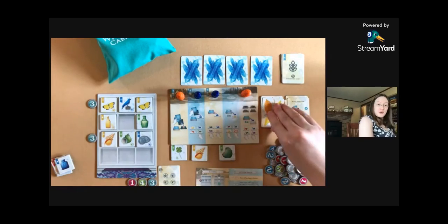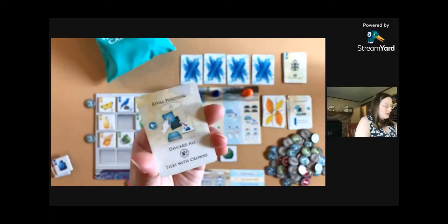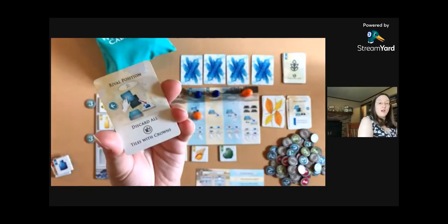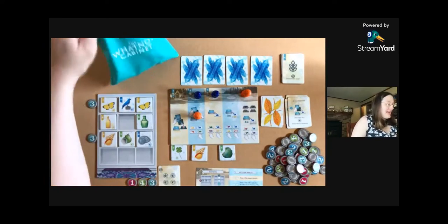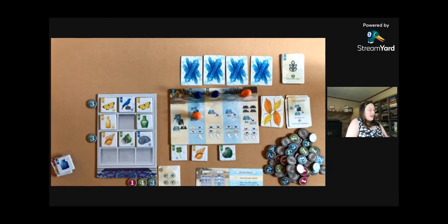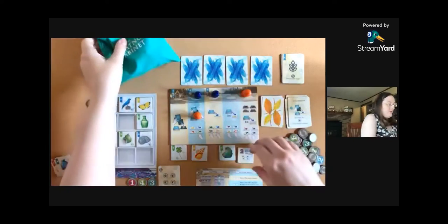So rival goes first. And what are they doing? They're going in position 2, discarding all cards with crowns. Huh. Nothing that time. But they do get to put out a new tile, which would be ideal if we could get something going here. What do we got? Ooh, a nice one. Let me just over here.